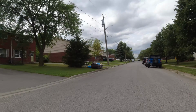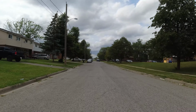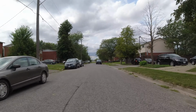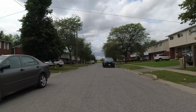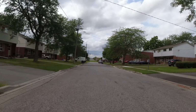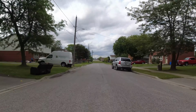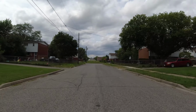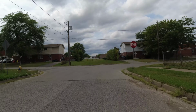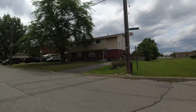So your typical residential area in Ontario, I would say, at least in this part of Ontario, St. Catharines, Niagara region. A little bit of a police presence. There's always been cops in that neighborhood. Average speed limit of 30 to 40 kilometers in these areas. You're still gonna have your typical two-way, four-way intersections. A lot of all-way stops instead of four-way stops in Ontario. This one did not have a stop line.